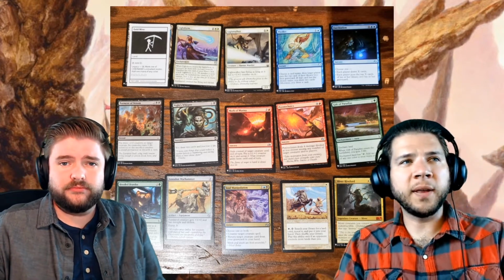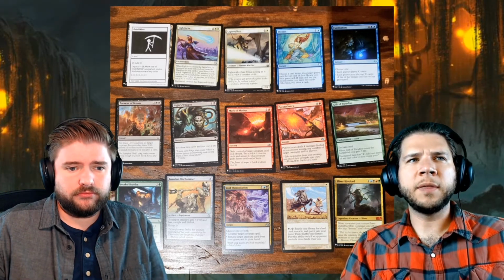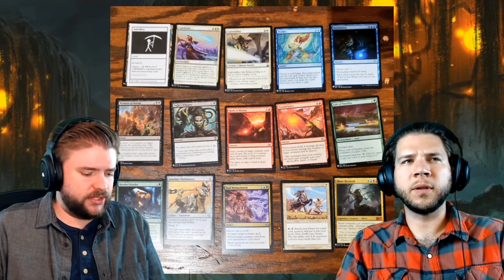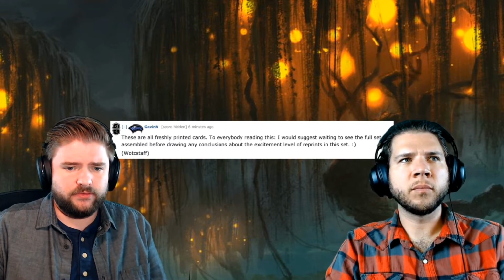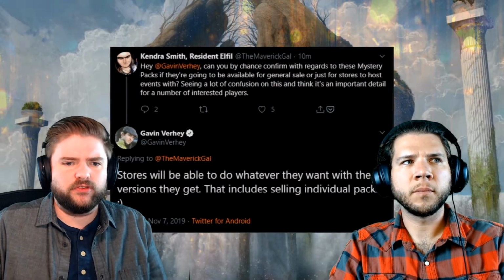But you can see these are really interesting packs, but we're not seeing anything new other than these playtest cards. And what are these? That's what we're gonna find out. Let's look at these. They're all freshly printed cards. I did get this Gavin comment off of Reddit. And then he was saying, wait for the full list.